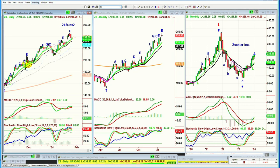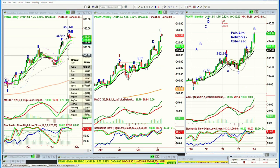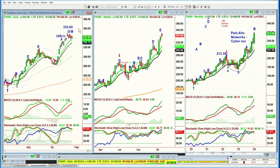I mean, Palo Alto Networks, look at this. Today it is trading up at 341.94, up $1.75. It has a 350 and a 339 open on the 19th. I mean, there are round numbers all over the show. Dow's up 104. S&P's up 6,000. Chapman, I'll be right back.